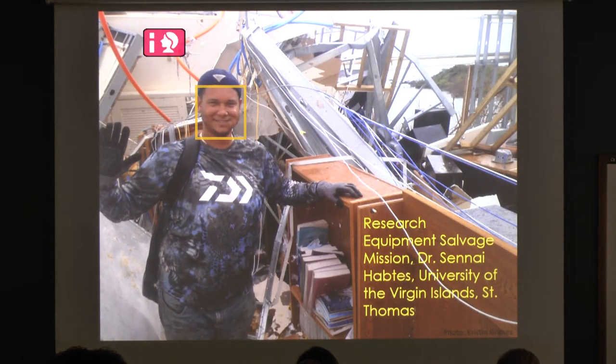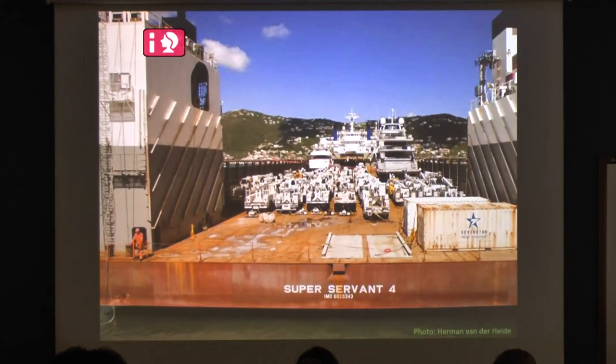Some of you might recognize this guy. So this is Sinai Haptis. He's a research faculty with us at UVI. He is a graduate of USF. He was on island. His family's from St. Thomas, and so he led a mission to salvage research equipment from the Marine Science Center. And that's how we knew that all of this had happened. He managed to get a bunch of stuff out.